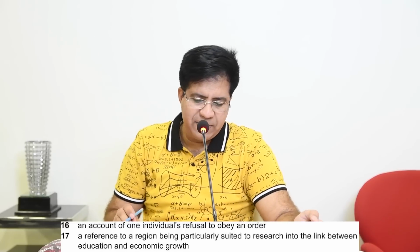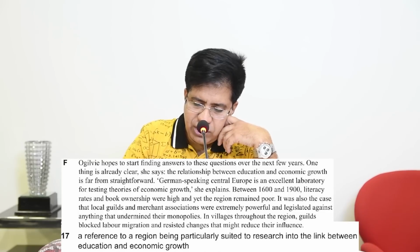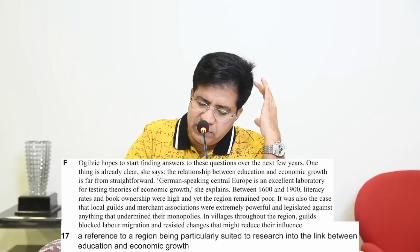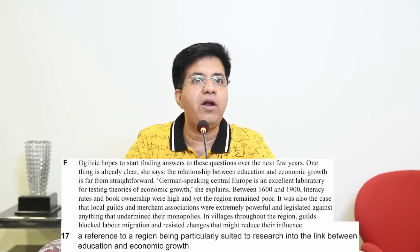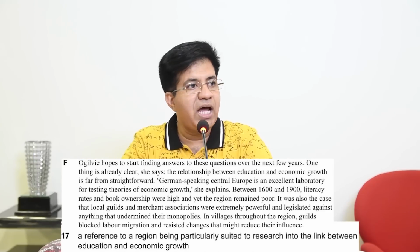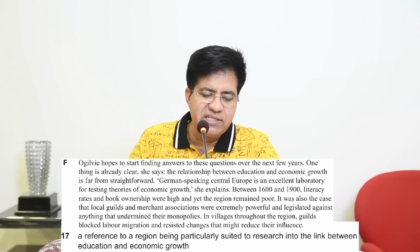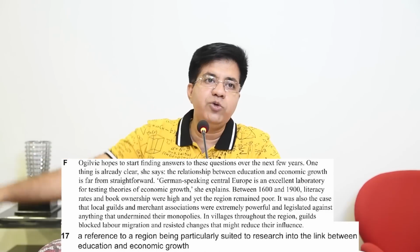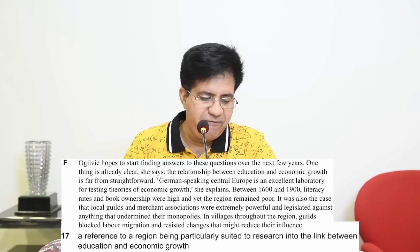Which paragraph is that? F. And what is the word over there? German-speaking Central Europe is an excellent, third line. German-speaking Central Europe is an excellent laboratory for testing theories of economic growth and all that. Now, have you noticed one thing? If you complete other question types, sometimes you will find the answers automatically because you've read it all. So reference to a region being particularly suited, that is German-speaking Central Europe, and they use the word laboratory for question number 17. Correct answer is F.